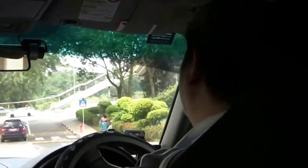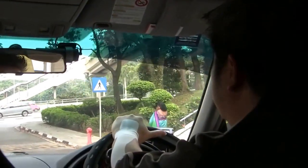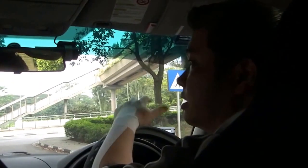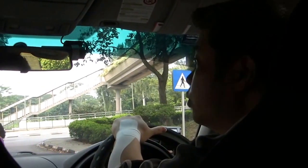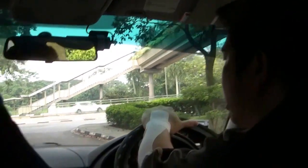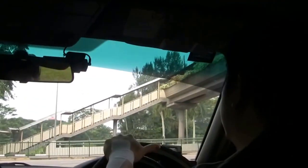I've been driving for 16 years. It took me a while because I've been sitting on a chair for 20 years. But in Singapore, it is very different from other countries where you can just buy a car just like that. In Singapore, the rule is, being a guy with physical disability, if you want to drive, first get a job. So it took me a while to get a job.